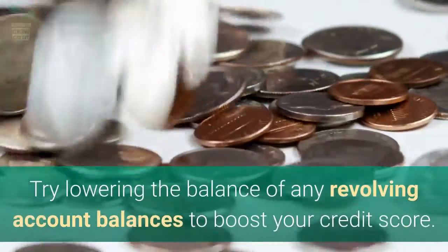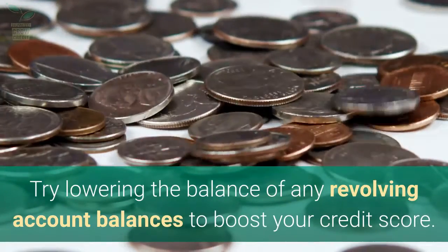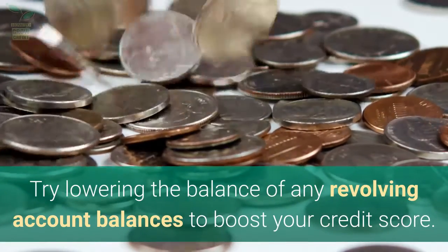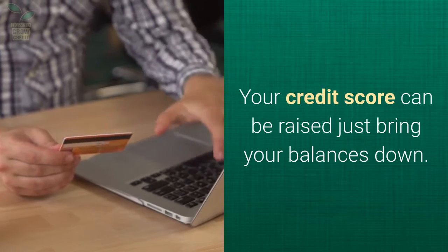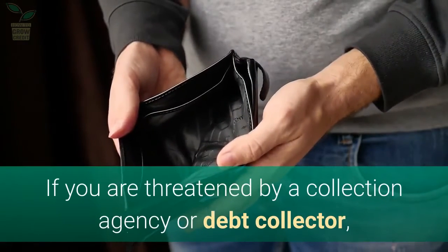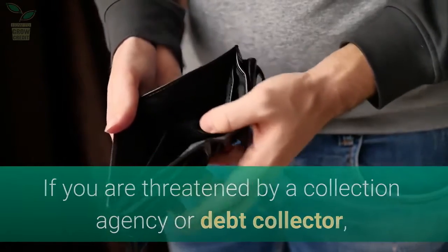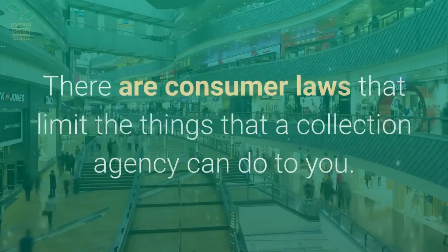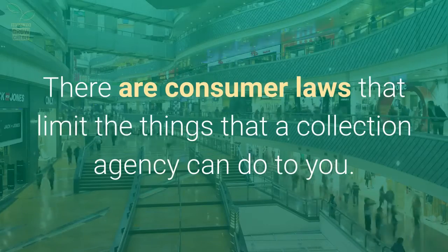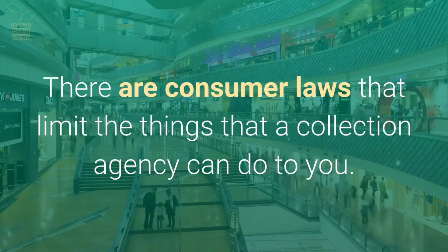Try lowering the balance of any revolving account balances to boost your credit score. Your credit score can be raised, just bring your balances down. If you are threatened by a collection agency or debt collector, make a note of it, as what they are doing is illegal. There are consumer laws that limit the things that a collection agency can do to you.